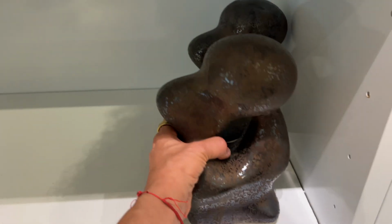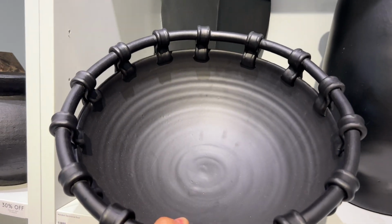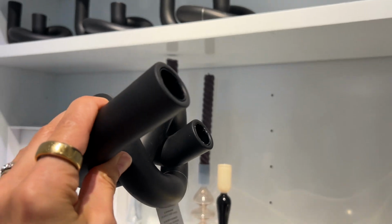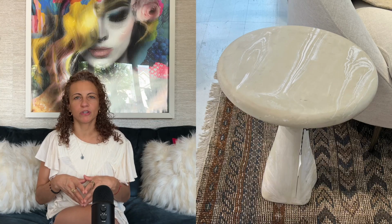And that brings me to another trend you'll see at CB2, artisanal and handcrafted pieces. From sculptural objects to artisan bowls to textured vases, CB2's pieces have that handmade, organic feel that makes them look one of a kind. And it's not just the decor, you'll see it in their furniture too.